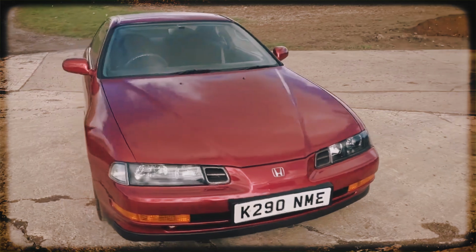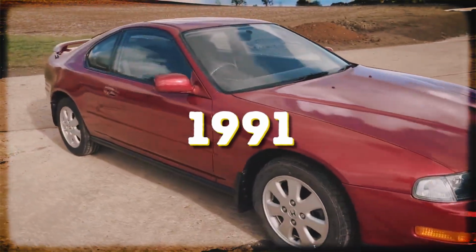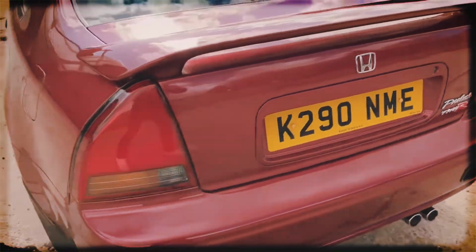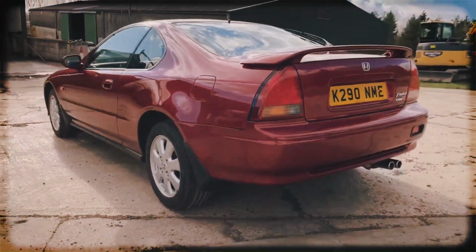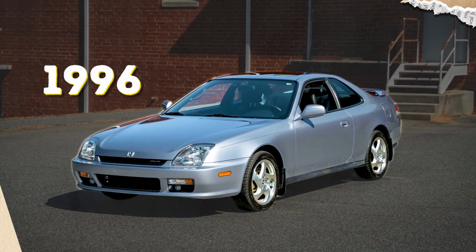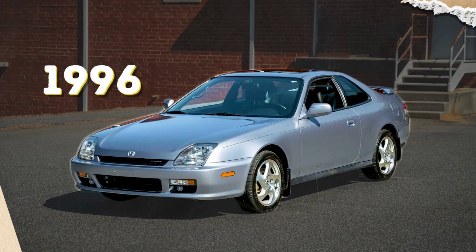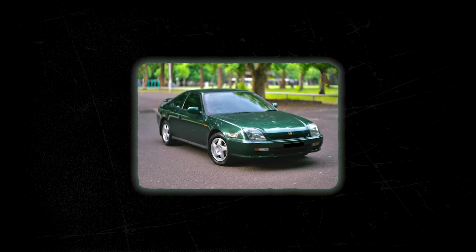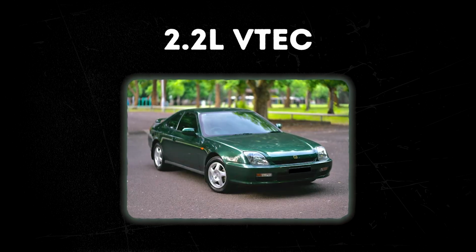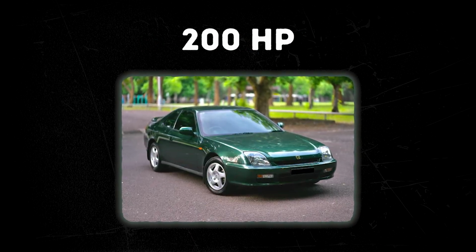The fourth generation, launched in 1991, continued the trend of innovation with the introduction of the VTEC engine, which provided a potent combination of power and fuel efficiency. The fifth and final generation, released in 1996, refined the Prelude's formula with a more mature design. It offered a range of powerful engines, including a 2.2-liter VTEC unit that produced an impressive 200 horsepower.